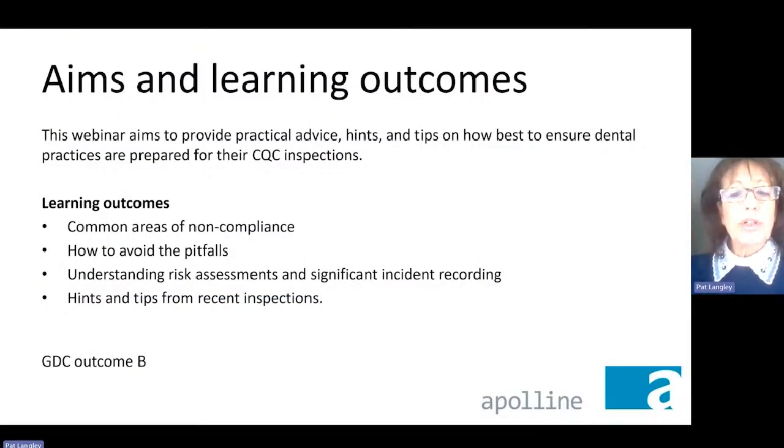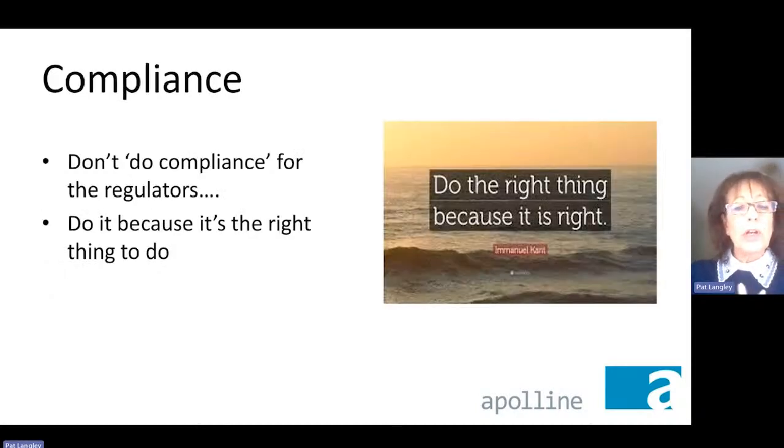And to return to the subject of this evening's webinar, our aims and learning outcomes for tonight are to look at providing practical advice, hints, tips, and so on, on how to best ensure that your practice is prepared for a CQC inspection. Our learning outcomes are to look at the common areas that practices sometimes get wrong, and how to avoid these pitfalls. We're going to spend quite a little bit of time looking at understanding risk assessments and significant incident recording and why these things are important. We're going to look at some hints and tips from recent inspections as well. Now, at the end, we'll take some questions. If we don't manage to answer all your questions, we will capture the questions and come back to you on email.